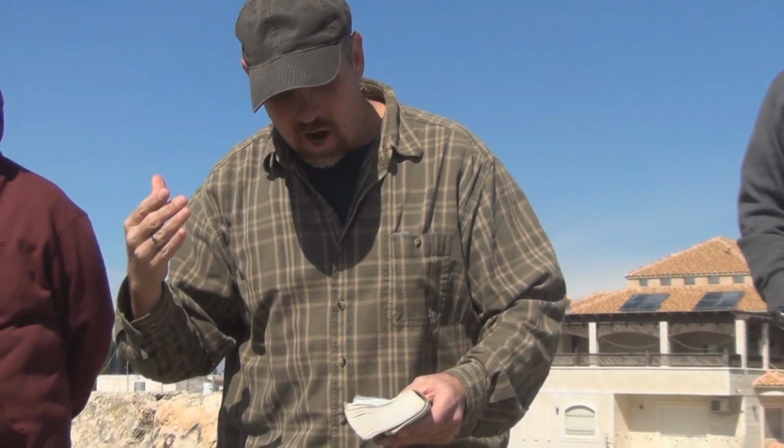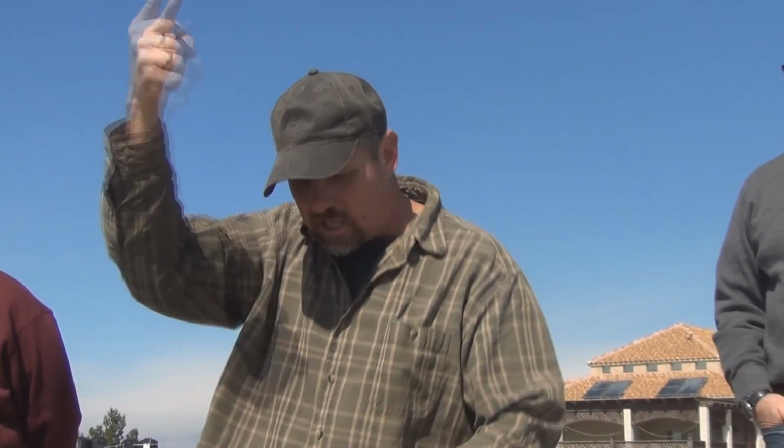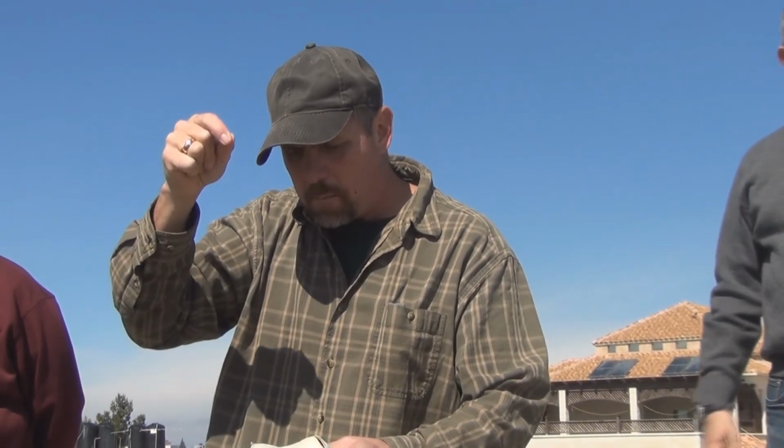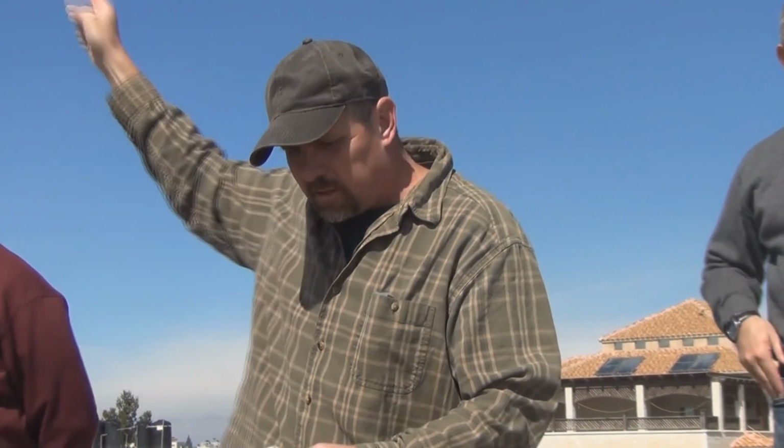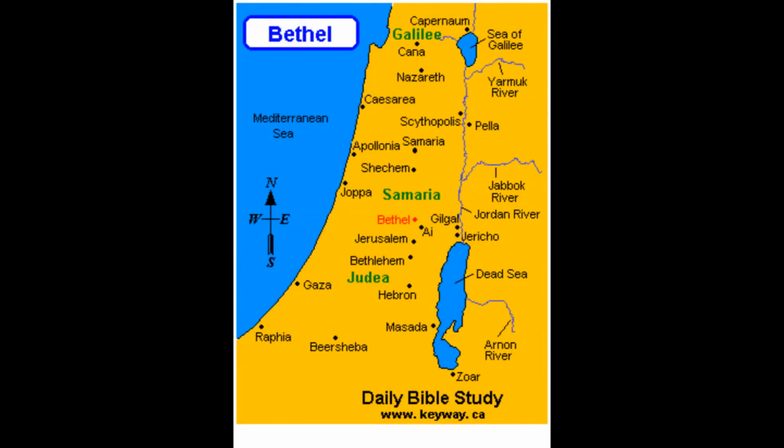I want you to really get it, so I'm going to read that again. From there, he went on toward the hills east of Bethel. He's coming this way, east of Bethel, and pitched his tent with Bethel on the west, point to Bethel, and Ai on the east. We're looking for one thing built on top of another, where Abraham pitched his tent with Bethel on the west and Ai on the east. Where is that place?